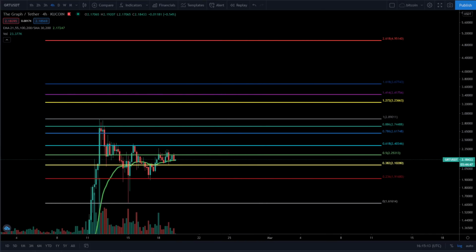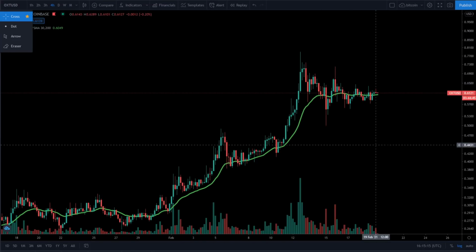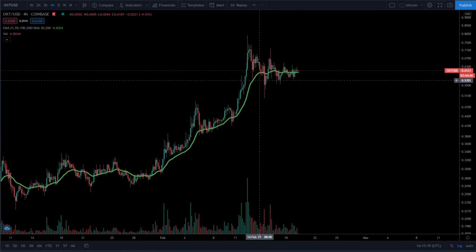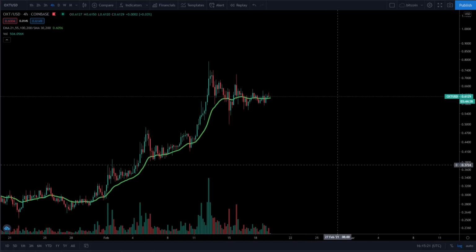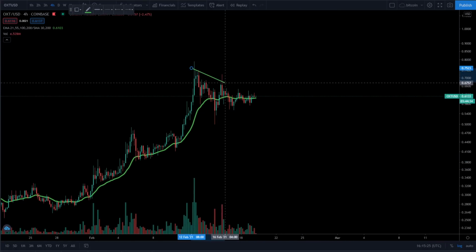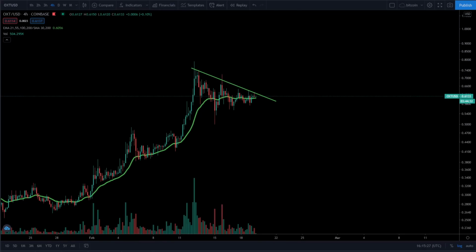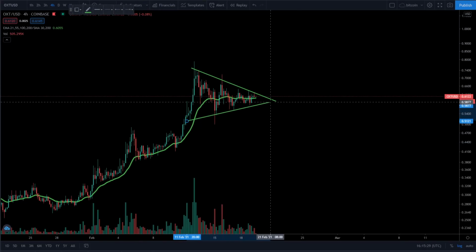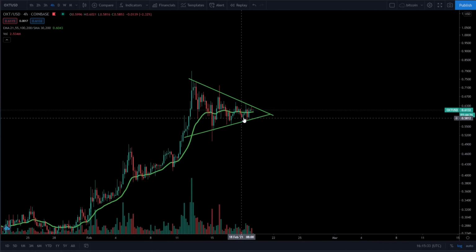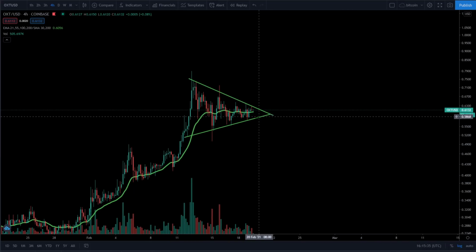Let's take a look at Orchid right now. We're looking at Orchid. We're consolidating. Looks very similar to GRT, doesn't it? You might be able to say that we're in some kind of triangle at this point in time. That's very possible. That looks pretty good to me. We are above the 21-day moving average right now, looking really bullish.